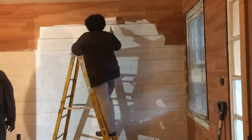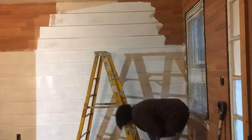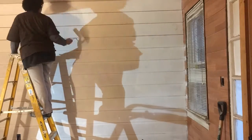So we ended up having to basically sand it down with ridiculously low, like rough, sandpaper, and then also use a deglosser. It was a lot of work, but we finally did get it to the point where the paint, this is just the primer here, really, we got it to adhere well.